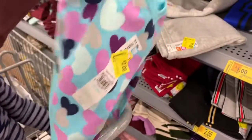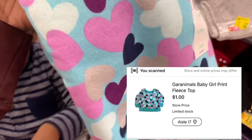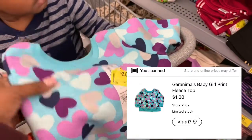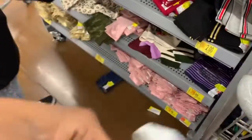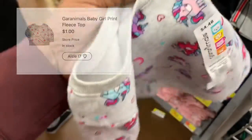Check the kids clearance as well. There's never any boy clearance. But anyways, this shirt is ringing up $1. It says $2 on the tag, but it is ringing up $1. Same for this. This doesn't have a clearance sticker on it at all, but it is $1. So yeah, on that.